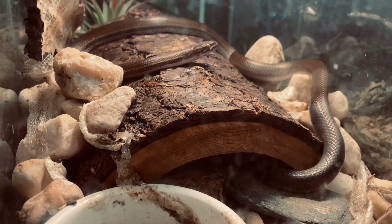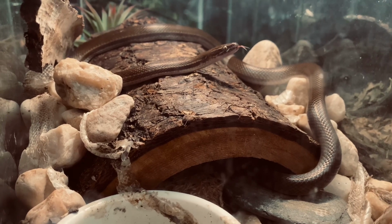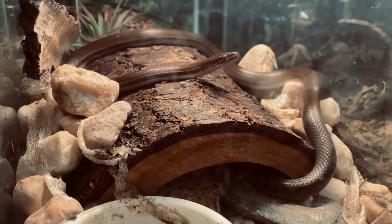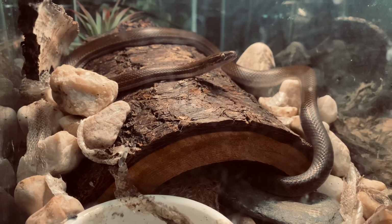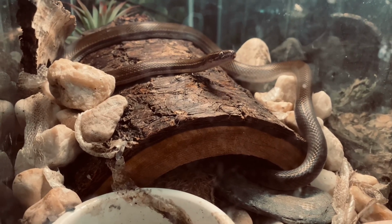Just a little update on my brown African house snake. I'll put the scientific name in the title and the description. I've had her maybe 6 or 8 months.